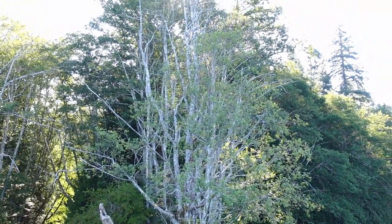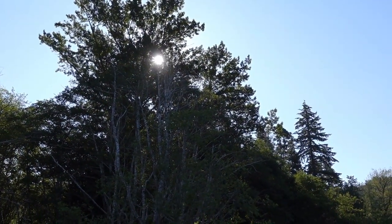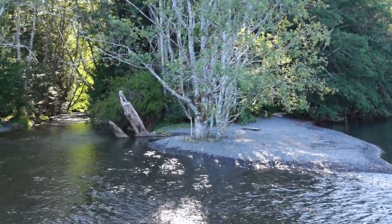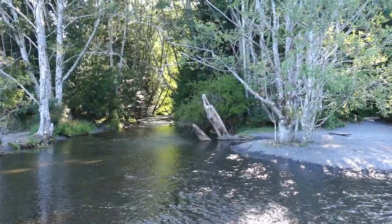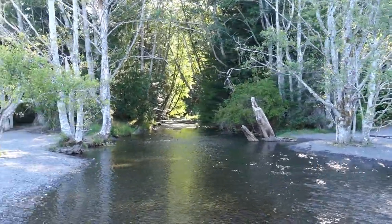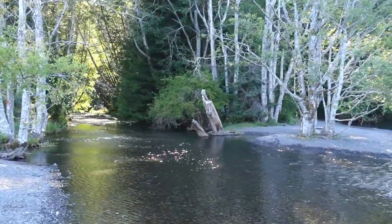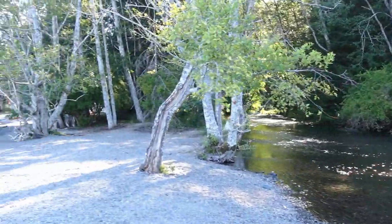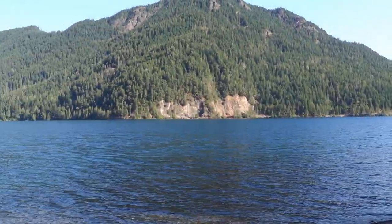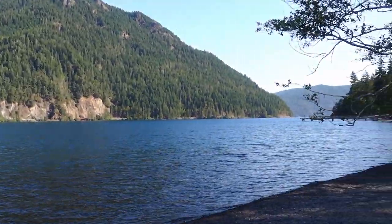Sun's gonna keep traveling to the west, and come out of those trees and throw this little gravel bar that I'm on into the sunlight. I could possibly get a little closer. I want to explore a little more too though. I want to take in the views around this park, around Lake Crescent Lodge.